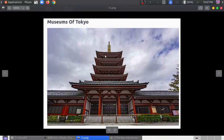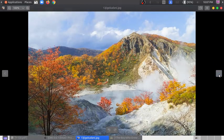This is the Museum of Tokyo. Do you remember the museum in Thiruvananthapuram? Don't you? Yeah, like that. It is the Museum of Tokyo. This is a place in Tokyo named Jigokudani. Oh, how beautiful it is. All the flowers, trees, and the snow and the mountains. So beautiful a place, a tourist place.